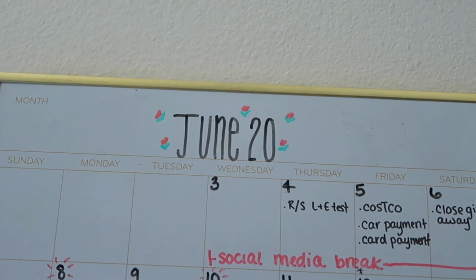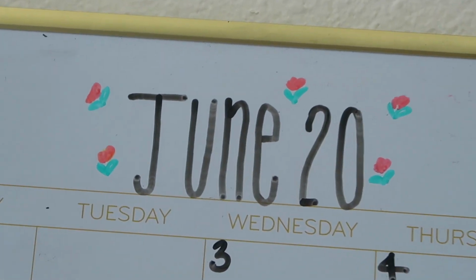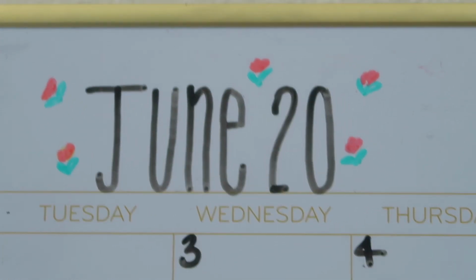So just to further drive home the point of the state of disarray that is this office, I wanted to show you something. This is my calendar, and it has not been updated since June. You guys, it is almost September now.